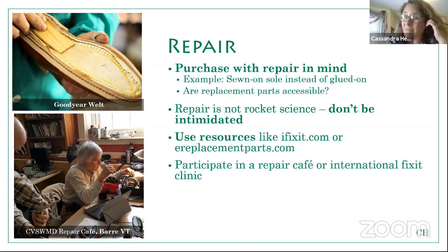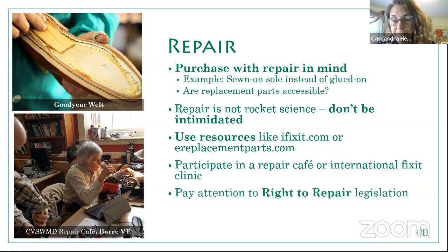So yeah, if you find a repair cafe or start one in your area, that's a really great place to get more comfortable with repairing things. And we actually do still have on our website, cvswmd.org, under our zero waste section, some repair cafe pages, even though we're not holding them anymore. So we have the whole template of how you could start your own repair cafe right on the website.